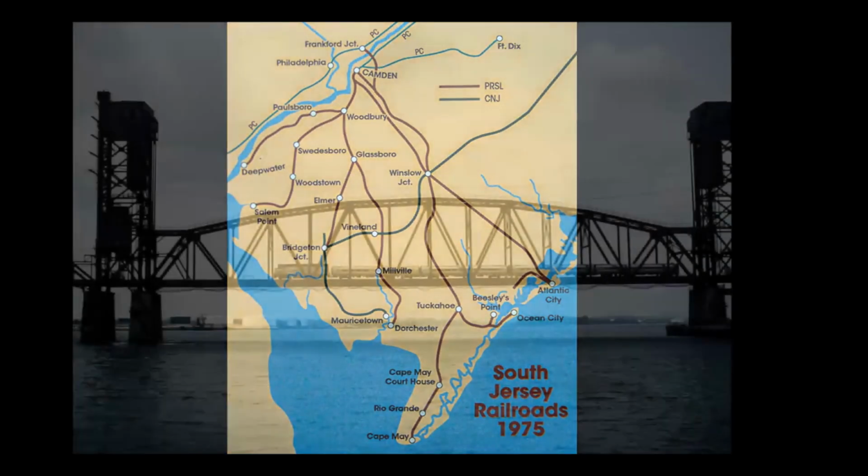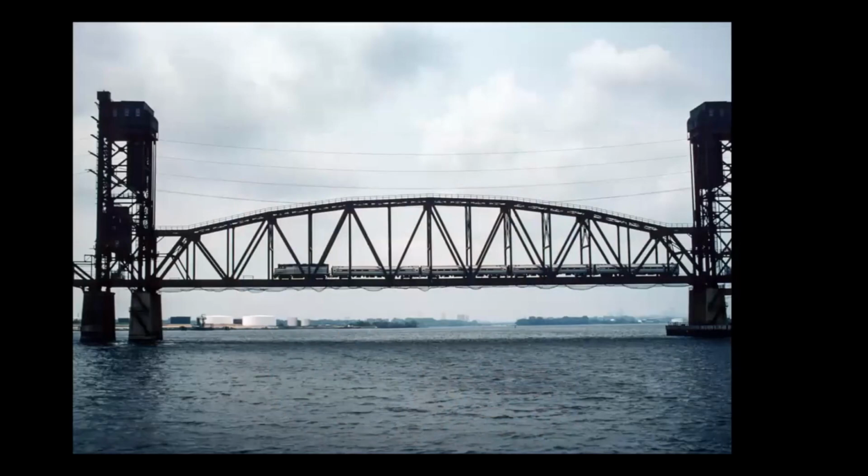So we're going to start off on the Delaware Bridge. I think this was a chapter trip. We took a boat ride out on the Delaware, and this is an Amtrak train crossing the Delaware Bridge. And given that Amtrak ran their engines on the east end, this would be a train going into New Jersey, perhaps.